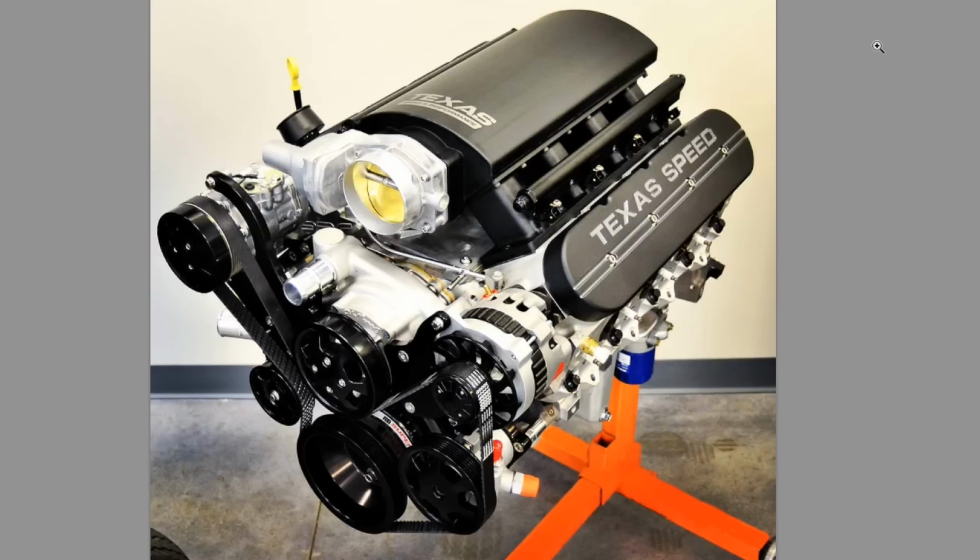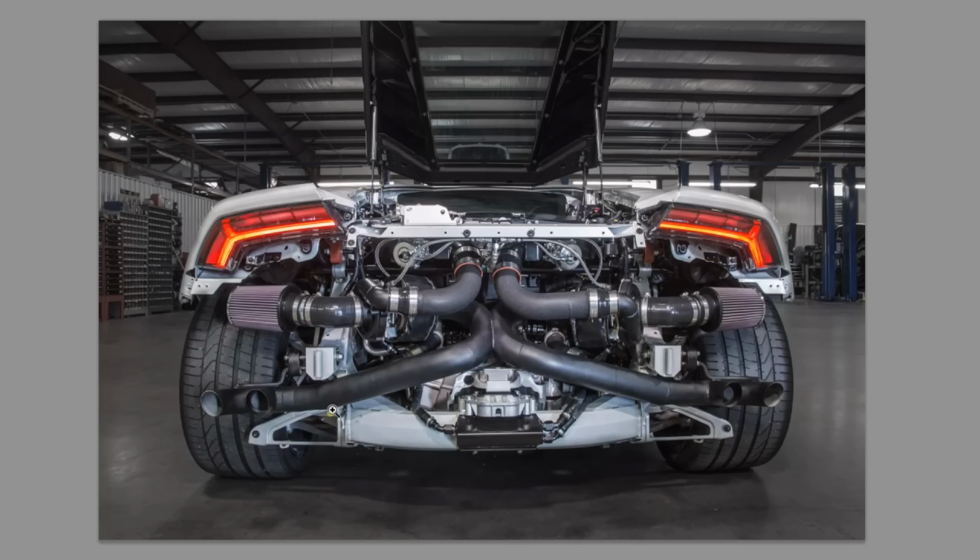We are partnering with Texas Speed on this build, and we're gonna build an awesome engine that is capable of 1,000 horsepower and above. And of course, to get us to that horsepower number, we're gonna need some turbos. So we have partnered with Garrett, and we're gonna run dual Garrett turbos, and we're gonna custom fabricate the entire turbo system so it looks really badass, and it'll get us to that high horsepower mark.